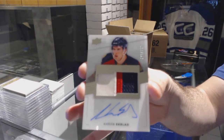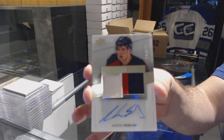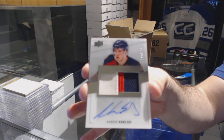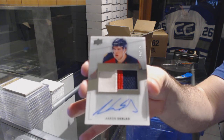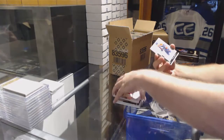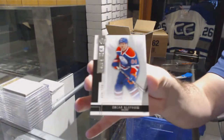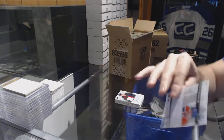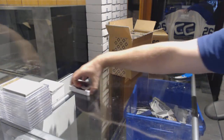Aaron Ekblad. Aaron Ekblad, number 199. For the Oilers, 249, Oscar Klefbom.